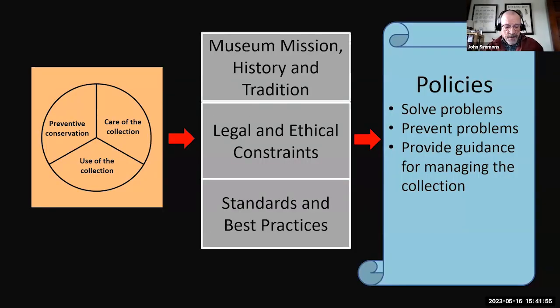So as you develop collection management policies and implement them in your institution, keep in mind the big picture. First, the three components of collection management: care of the collection, use of the collection, and preventive conservation. Second, the three considerations of policies for your museum: the mission, history, and traditions of the institution and the community that it serves; the legal and ethical constraints governing how the museum acquires and uses objects in the museum's governance structure; and the standards and best practices in the museum field.